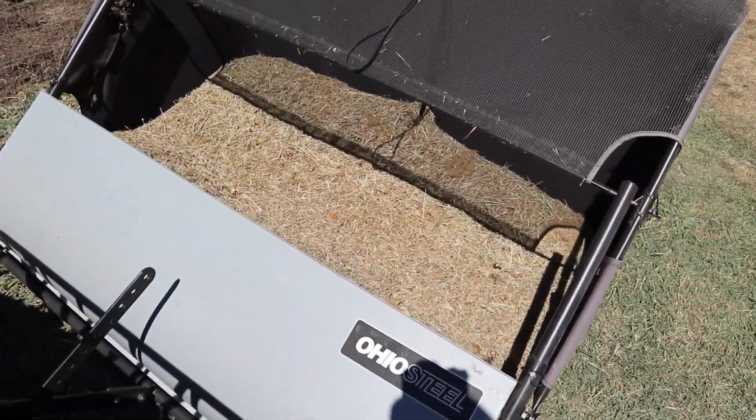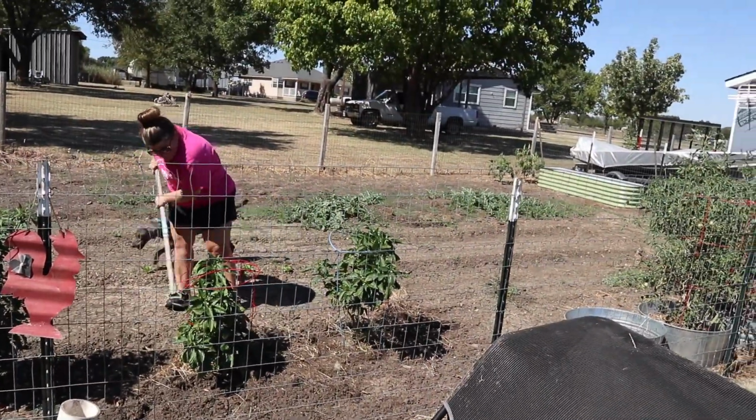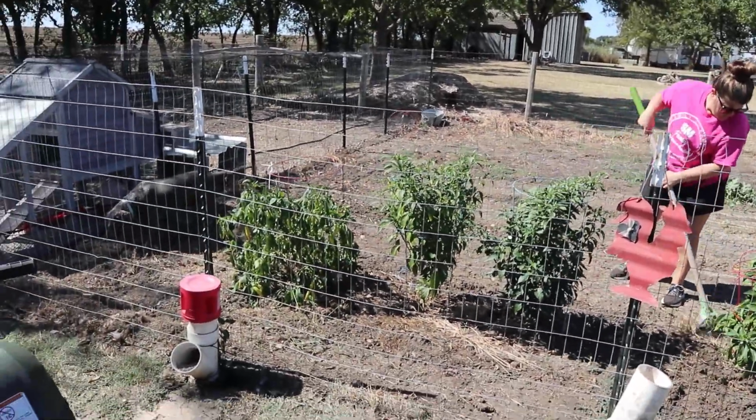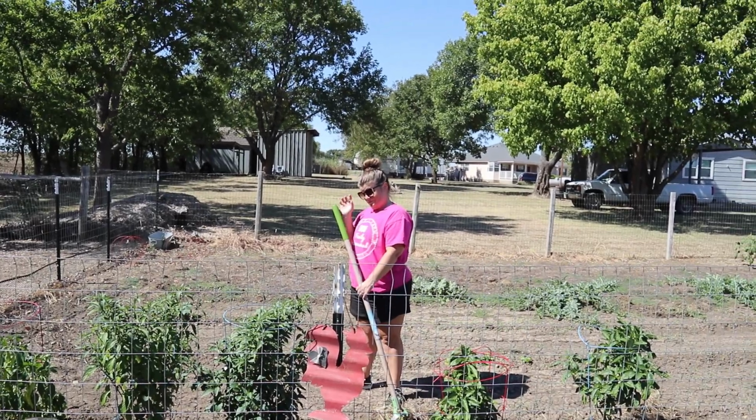All right, next chore. Got some grass clippings from the last time we mowed, and I'm gonna put them in the garden again to help knock down some of the weeds from growing up. You can see my beautiful assistant's already working on some weeds.